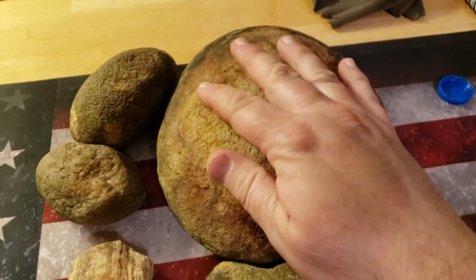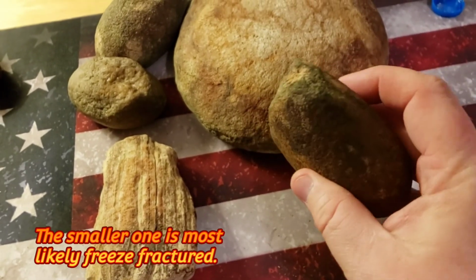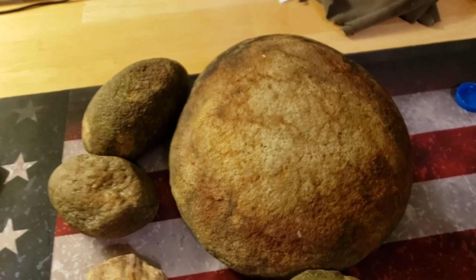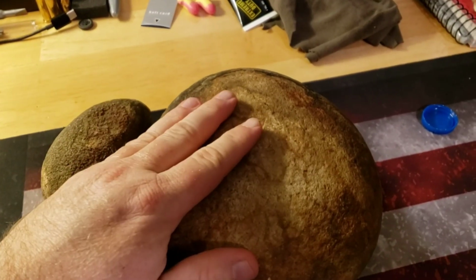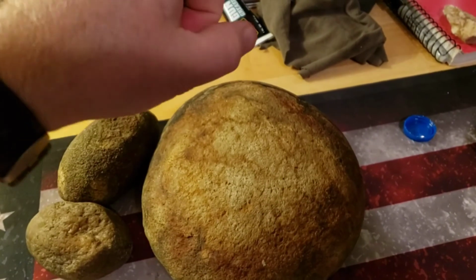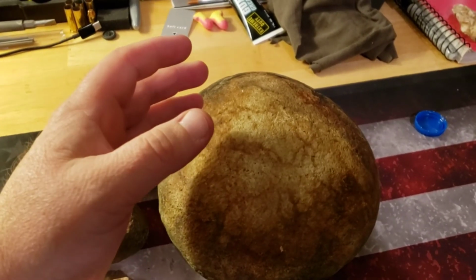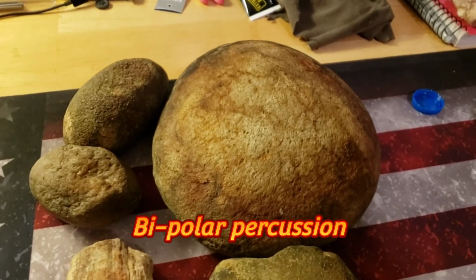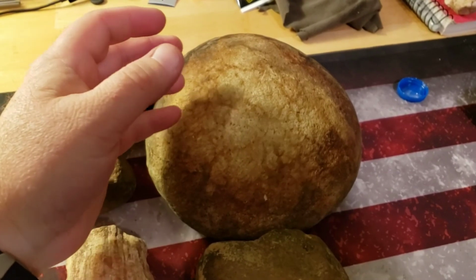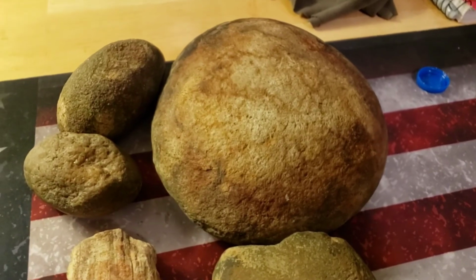There doesn't seem to be any damage on either one of these, so maybe they were lining a fire pit or something. I'm not sure what they would have used them for. A lot of times you could use a big rock like this to put another rock on it and then hit that rock and crack it, to make a tool out of it. That's called something, I'm drawing a blank. It's late at night. I can't remember what it's called, but that's a way to fracture another rock, but I would think there would be damage on this one. So I'm not sure what that was used for.